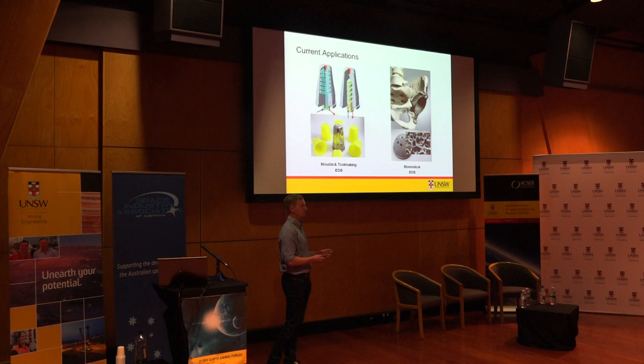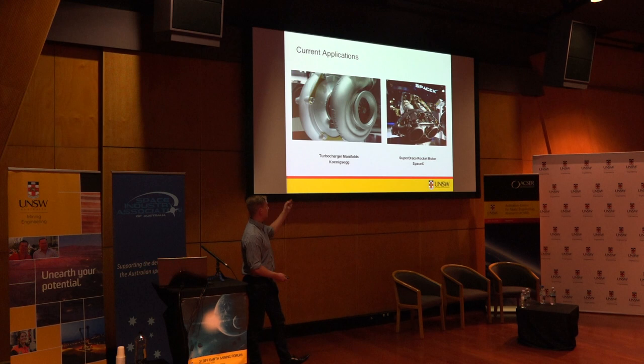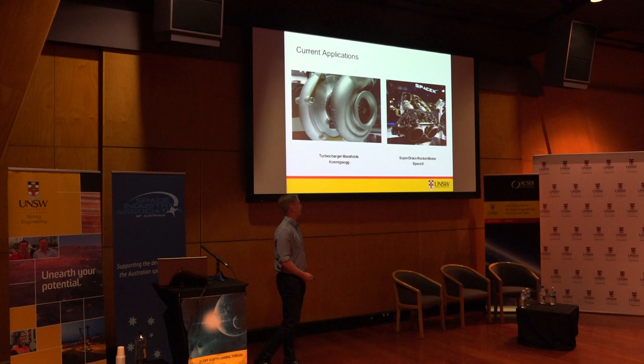Really one-off specialized things, but you could also do mass-produced parts. Koenigsegg, who are a sports car manufacturer, currently make their variable geometry turbos using this technology, and the SuperDraco rocket motor's main oxidizer valve is made using this technology. So commercially, it is finding applications, but it's really the high end of engineering.